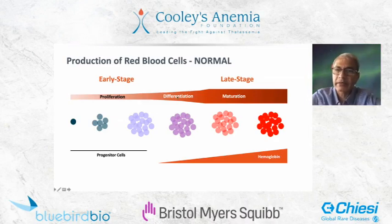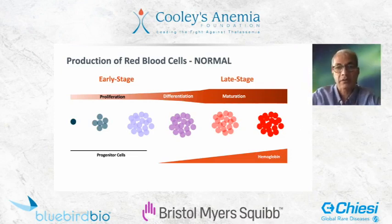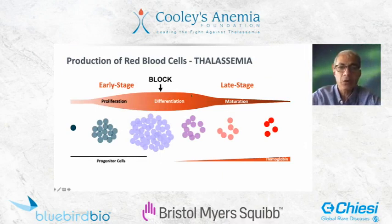At some point, these cells go into what we call a differentiation and maturation phase, at which point hemoglobin starts to be produced inside those cells. And when they're fully mature, these red blood cells come out of the bone marrow into the blood circulation, and then they're able to do their function, which is transporting oxygen in the body. Now, this is what happens with thalassemia. Your stem cells are normal, and they undergo proliferation, and the problem is that they don't undergo differentiation and maturation normally because there's a block here.